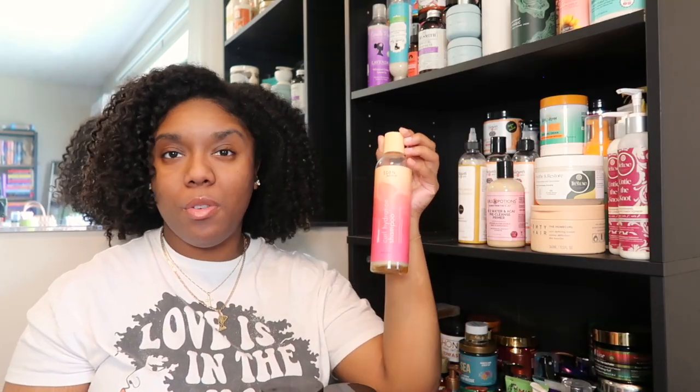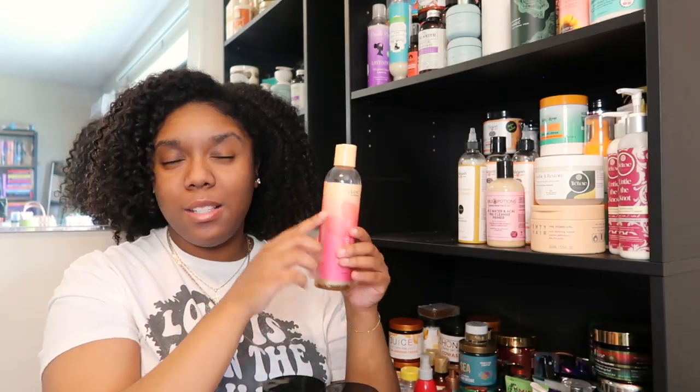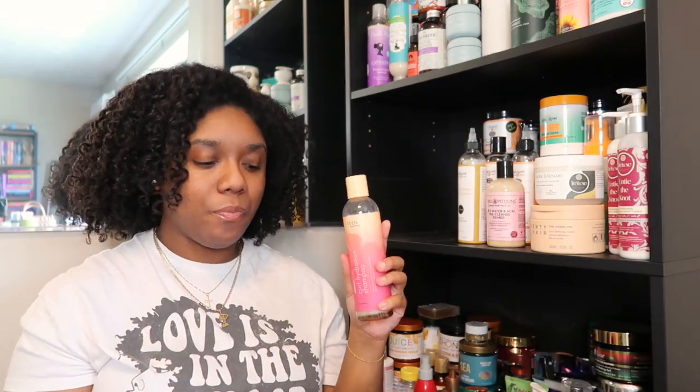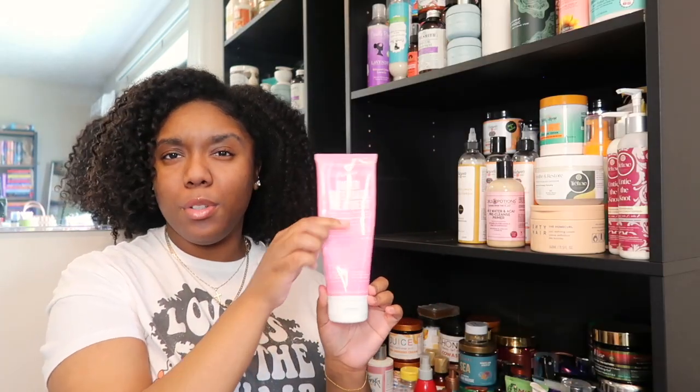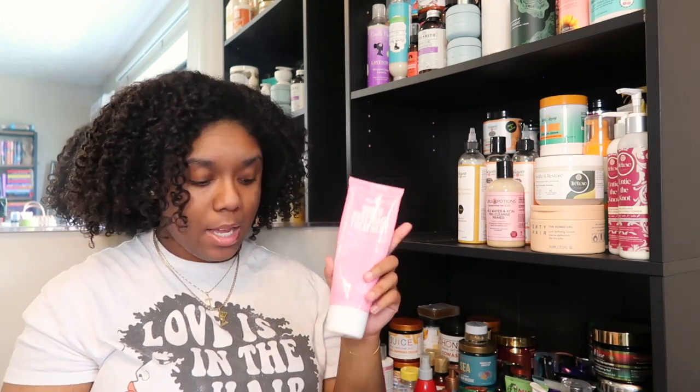I have the Eden Body Works Curl Hydration Shampoo. Again, this is a discontinued one. I'm about here. I don't love this shampoo by any means. It's definitely more on the clarifying side, and it almost makes my hair kind of stiff, which I don't love, but you know. I have the Miss Jessie's Super Sweet Back Treatment. This one I'm about halfway through. I've gotten more uses out of this than I ever anticipated, so I'm not mad about that.